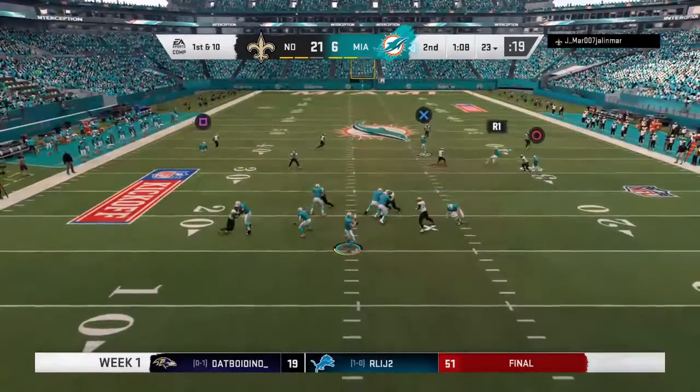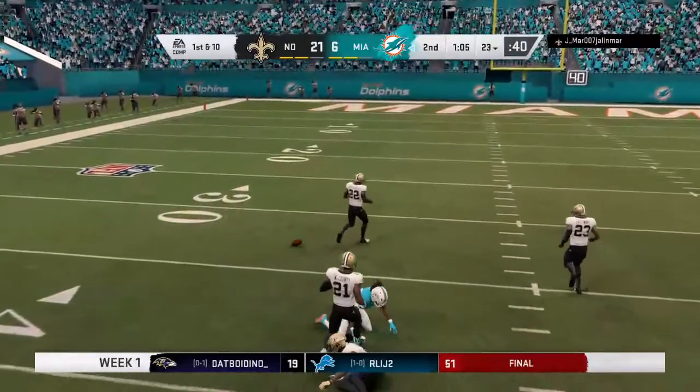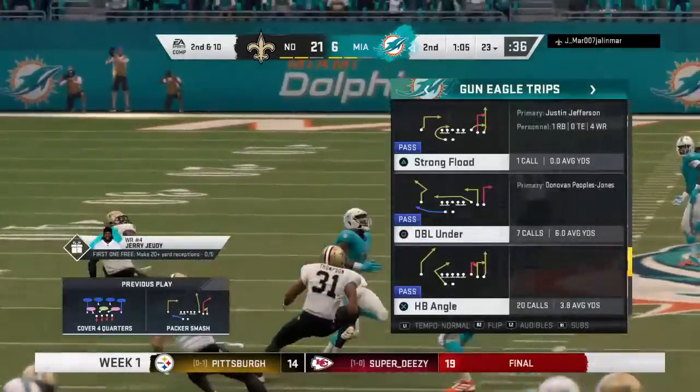Trying to shake off the interception from the last drive. He'll look to throw. And that is incomplete. Took a shot there on first down, but he couldn't reel it in.